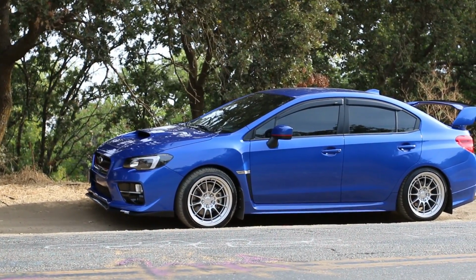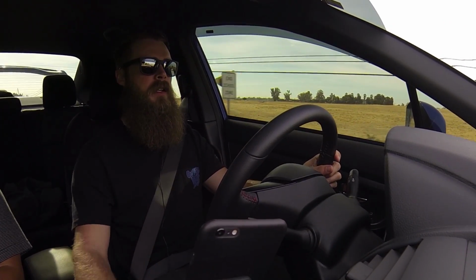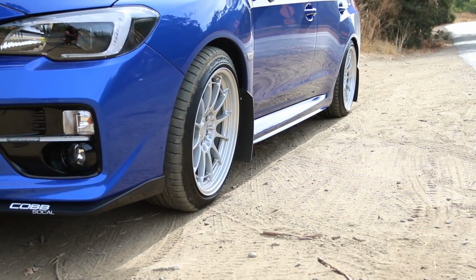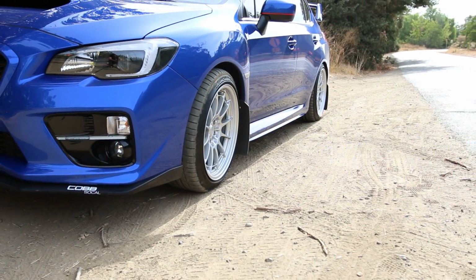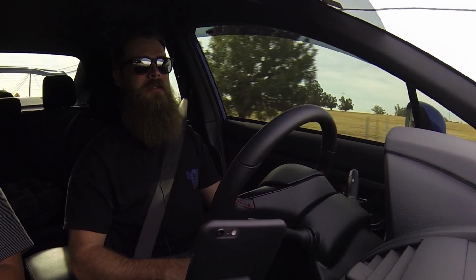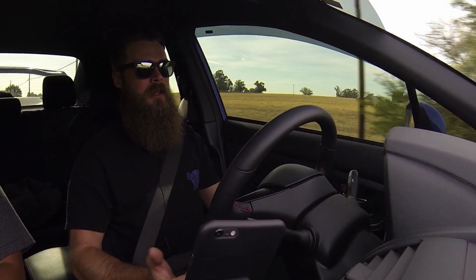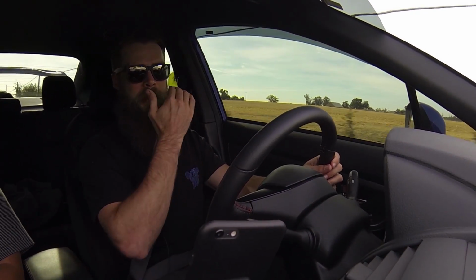So yeah, stock struts. And it feels nice and stiff, and it seems low enough. Like, it's not super low, but that's not really what you're going for. You're going for drivability and the ease of being able to, you know, take your kids to school, like you were saying, and not have to worry about every driveway that you come in and out of. So, you know, some people like it slammed on the ground, other people like it usable.